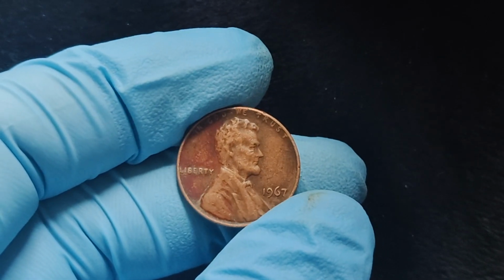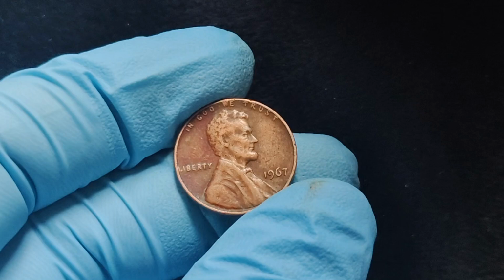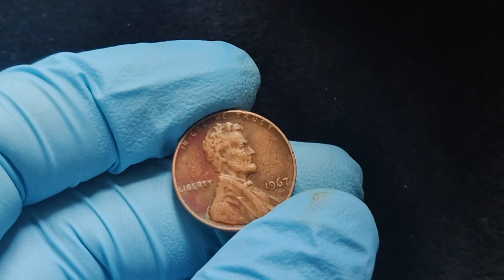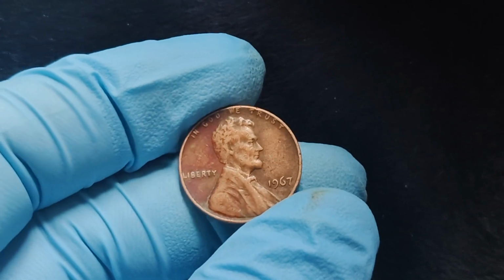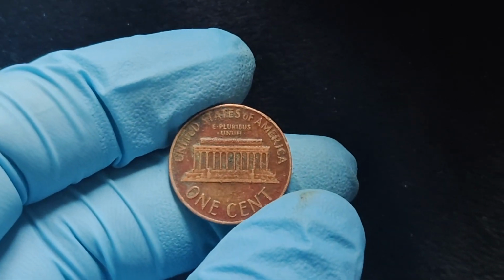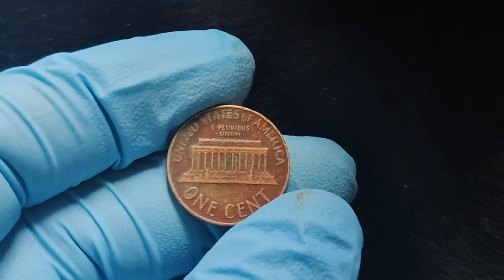Alright, let's talk market trends for a minute. In recent auctions, 1967 no mint mark pennies have sold for $1.4 million, and in some cases, even more. And with rare coins like this, the sky's the limit. If you've got one, keep it safe, or maybe consider selling it to the right collector.